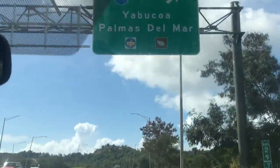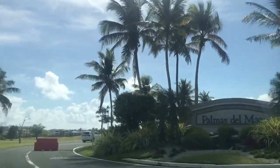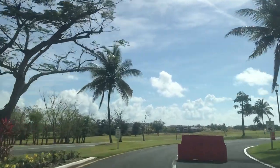Now we're going to head to Palmas del Mar. It's a beach resort here in Humacao that has a lot of stuff to do, so I'm going to show you some of that.